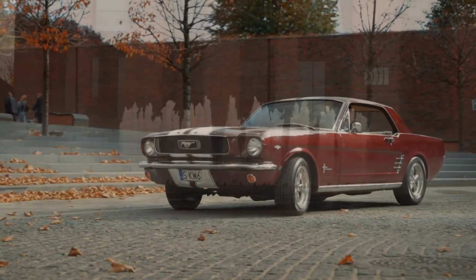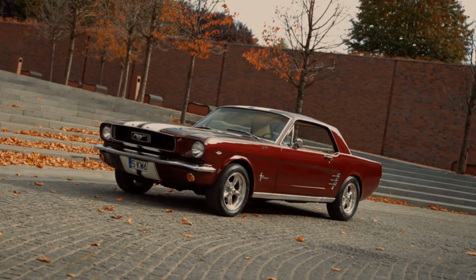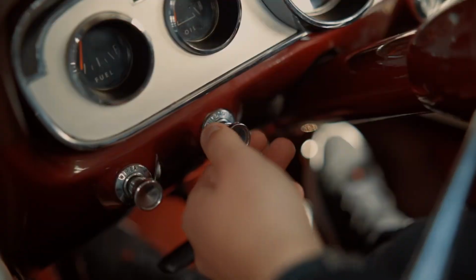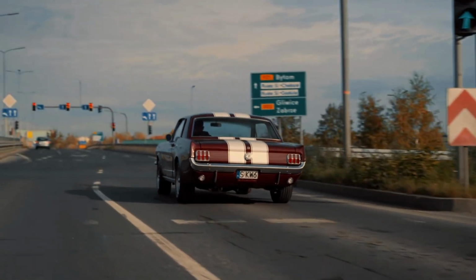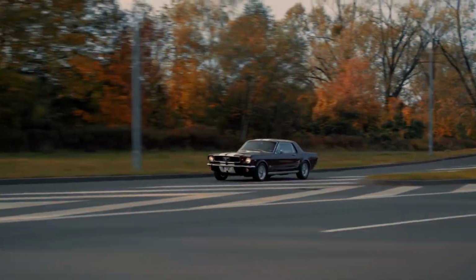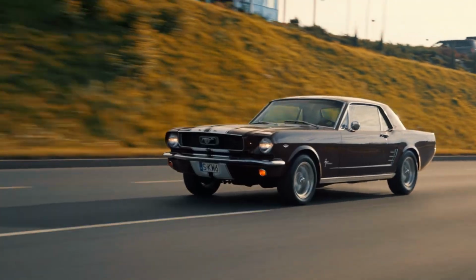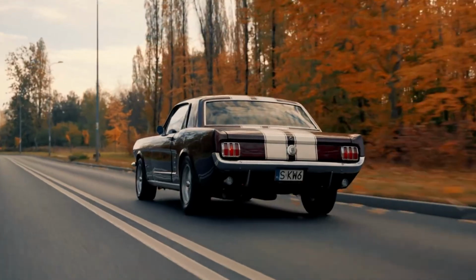The 1967 Ford Mustang Fastback is more than just a classic car. It's a mechanical icon that helped define what American performance meant to the world. This is the Mustang that transformed style into speed, attitude into legacy, and horsepower into history. Long hood, short deck, and a fastback roofline so perfect it still influences car design today.